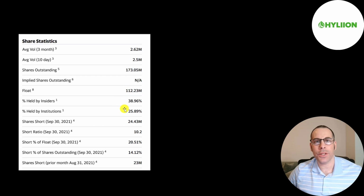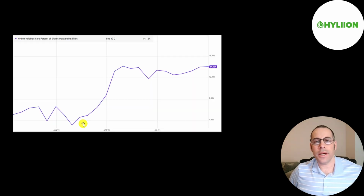26% are held by institutions, and over 20% of the shares on float are shorted, which is equivalent to 14% of the shares outstanding. The short percentage was under 4% in the beginning of the year, but it's really gone up. The shorts have come out in droves on this stock. They think this company will go bankrupt. The stock price is at its lowest point, but the short percentage is at its highest point.